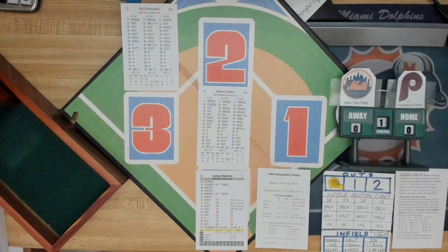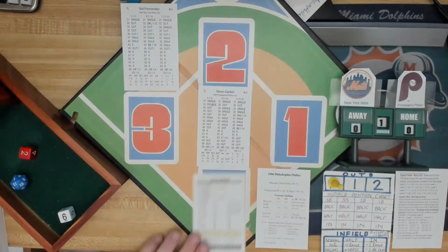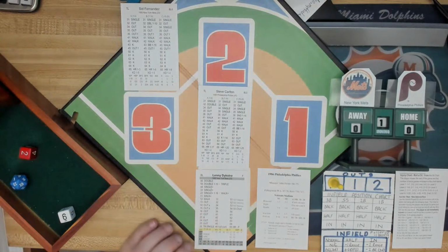So let's see how this game will go. The first pitch of the game is a 26, and that's exactly the same way my first game started, a 26, and that is a single. Actually, that's an outside. That's an out. That's actually an out. I'm sorry.